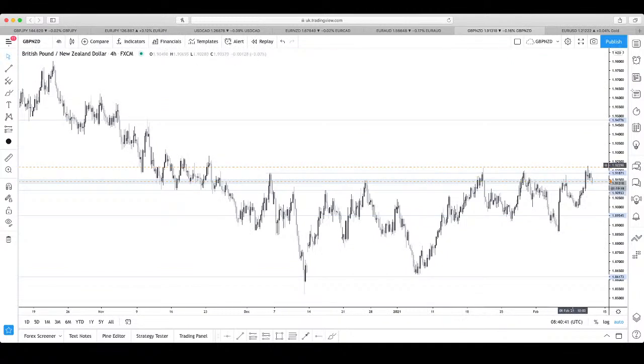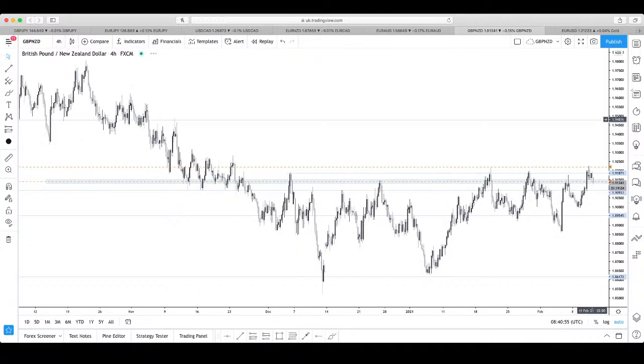Let's come back out. You can see 192, where we've acted previously through here as resistance, 1, 2, 3. We're getting our fourth test of this level at the moment. If we break back above, it's pretty clear cut that 194.50 is going to be found, and it's probably going to happen quite quickly.